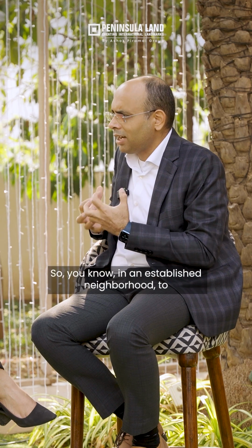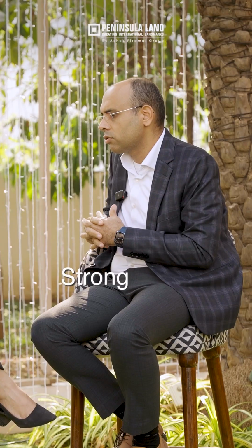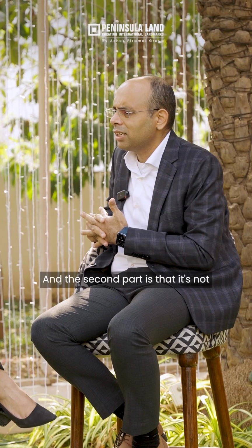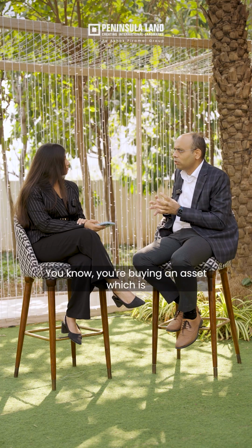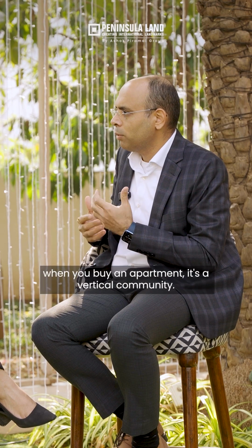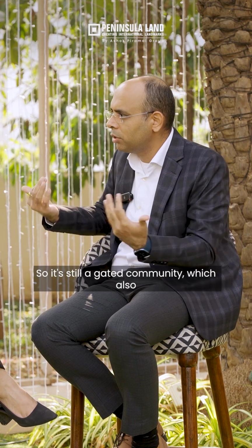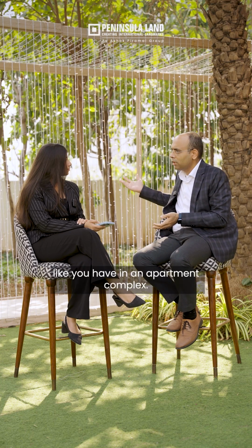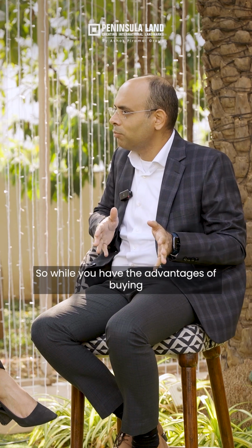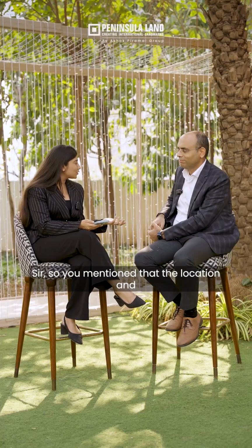So in an established neighborhood, to be able to buy space for your own bungalow is in itself a strong value proposition, we believe. And the second part is that you're not buying only a piece of land. You're buying an asset which is going to be within a gated community. The only difference is that when you buy an apartment, it's a vertical community. Here, we're talking about a horizontal community. So it's still a gated community which also has the clubhouse and the amenities like you have in an apartment complex. So while you have the advantages of buying land for a bungalow, you still have the advantages that you find in a complex.